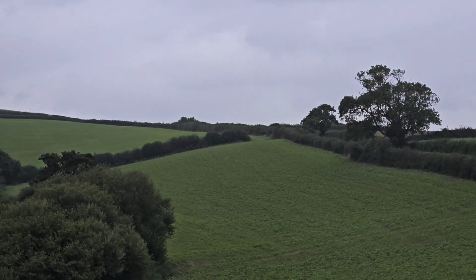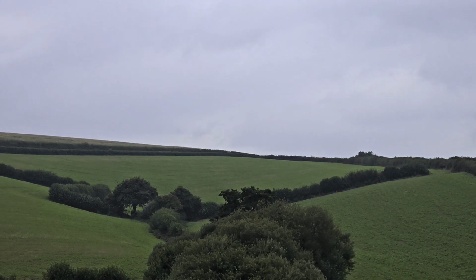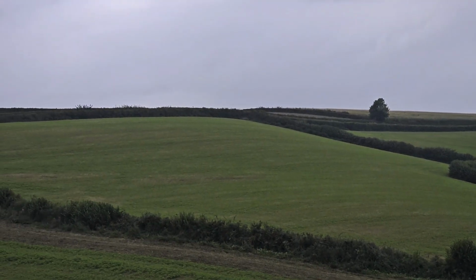I'm not sure what to do really, because the field you can see beyond that has got plough markings in it. So that says to me it's been ploughed for a very long time. That one there they call Suffolk Hill.